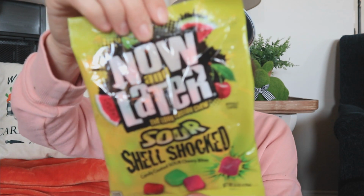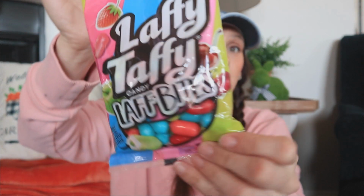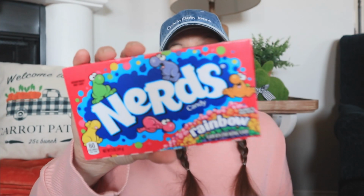Oh, girl, that broke. Then I found these Now and Laters Shell Shocked. This is the sour bag. These are new candy bags. And then I found Laffy Taffy in bites. I have never seen them do Laffy Taffy like this. I don't know if Laffy Taffy is mimicking Airheads, because Airheads did the little bites, but they could be owned by the same company. I bought 2 bags of these and ate one. It's pretty good, but I prefer the original. Here's another candy I picked up, Nerds in the rainbow. I think that's all the candy.